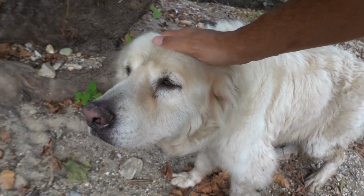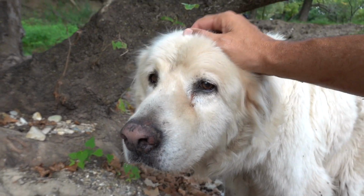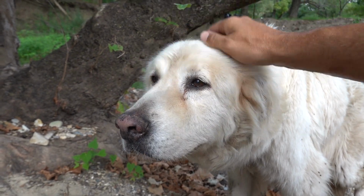Look who came for a visit at the creek. Old Callie dog. She never comes down here with us.